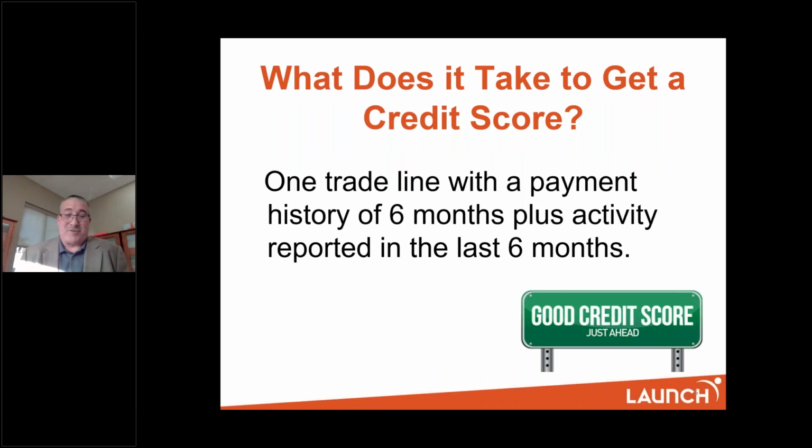If you're young and you're going out and trying to get an apartment, apartment complexes are going to look at your credit score as well. So it's not just about loans and lending. There's a lot of other things in life where credit scores are important. And it's important to make sure you have a good credit score.